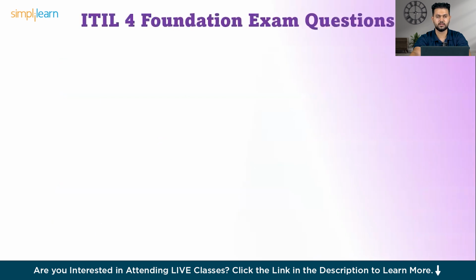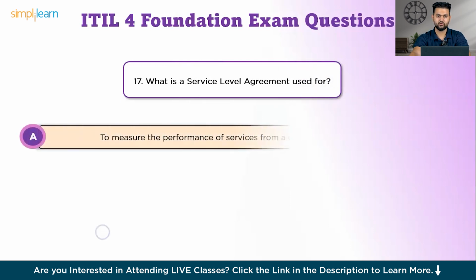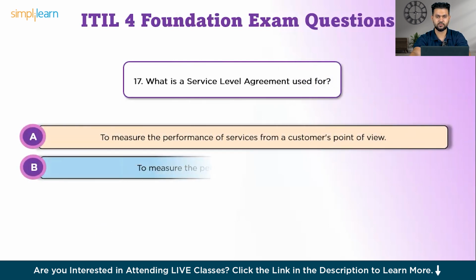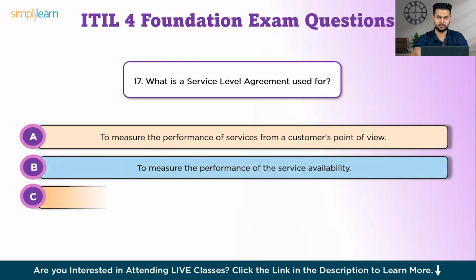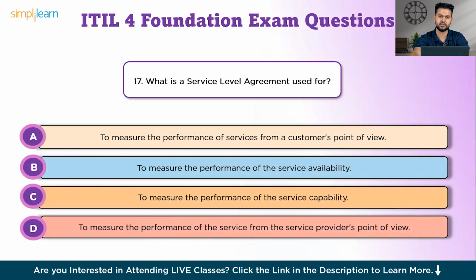Coming to the next question, that is question number 17. What is a service level agreement used for? Alright, that is SLA. Option number A is to measure the performance of services from a customer point of view. Option B is to measure the performance of the service availability. Option C is to measure the performance of the service capability. Option number D is to measure the performance of the service from the service provider's point of view. Alright, read each of the options properly as they look similar.